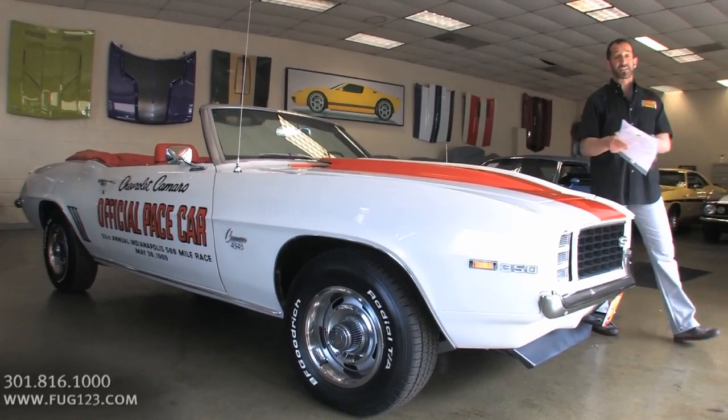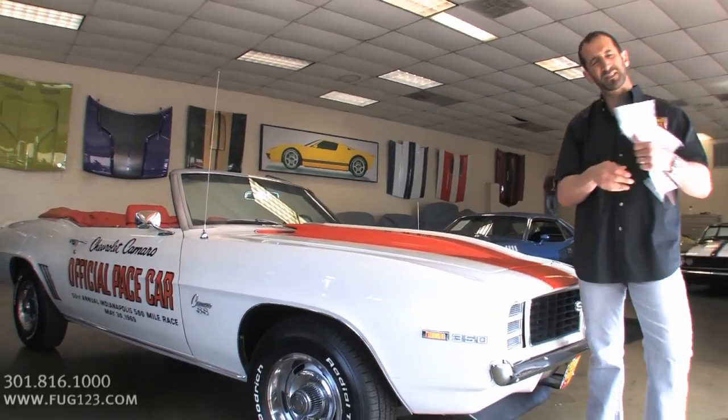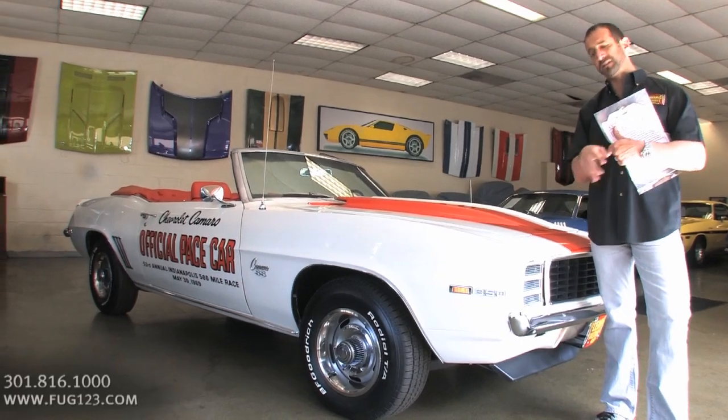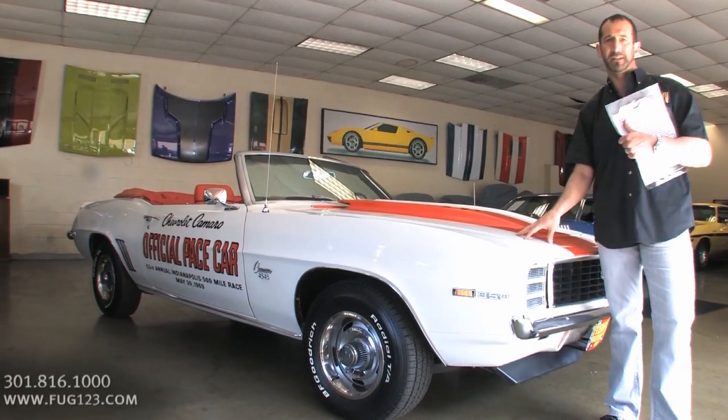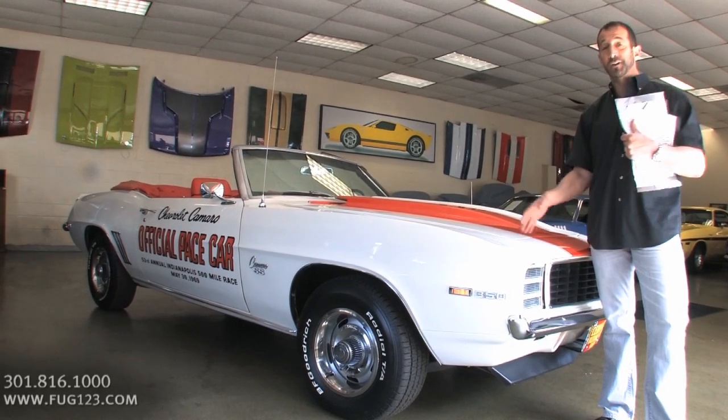Now listen, it's one of 3,675 built. This is a matching numbers car too. Now you may say to yourself, well, 3,675 cars, that's a lot of cars. Well, you're right, that is a lot of cars, except they built almost 500,000 of these that year. So really, it is less than 1% built, and it is pretty spectacular.